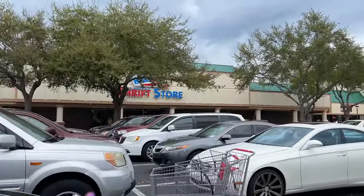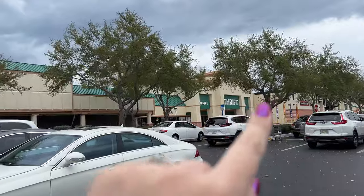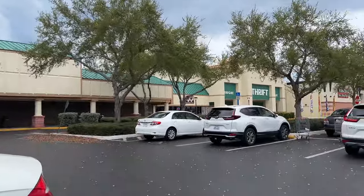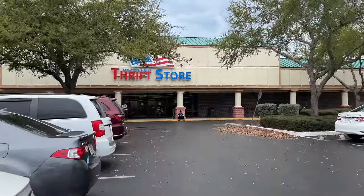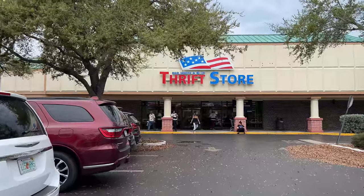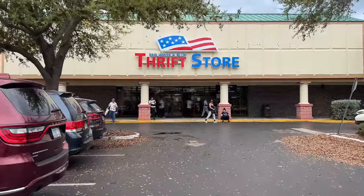We found a new Red, White & Blue. And next door, it just says Unique Thrift Outlet. I don't know if they're the same store or a different one right next to it, but I didn't know this one existed. I'm going to go in and see what they have, see if I could flip anything, see if their prices are as crazy as Tampa.